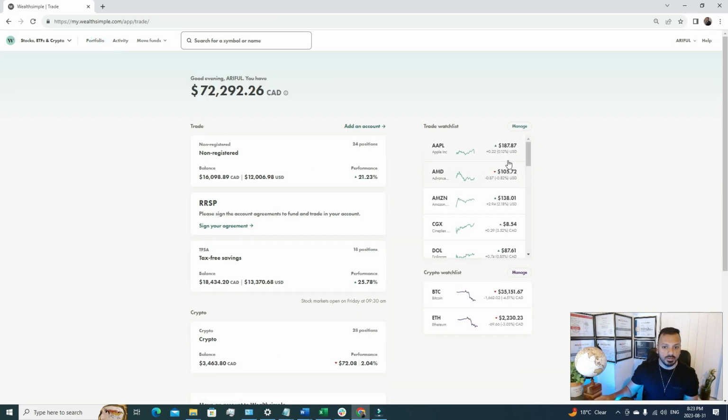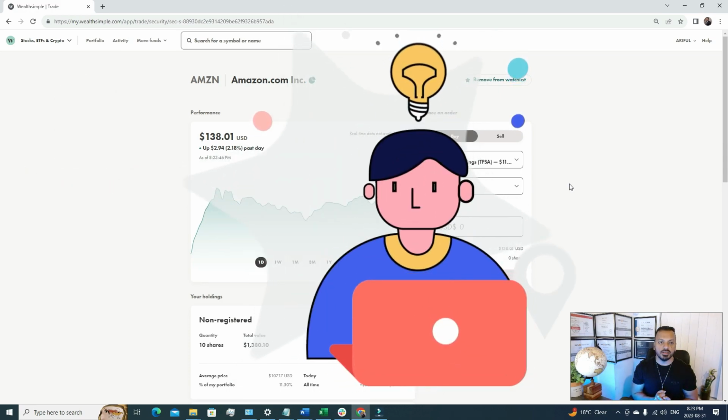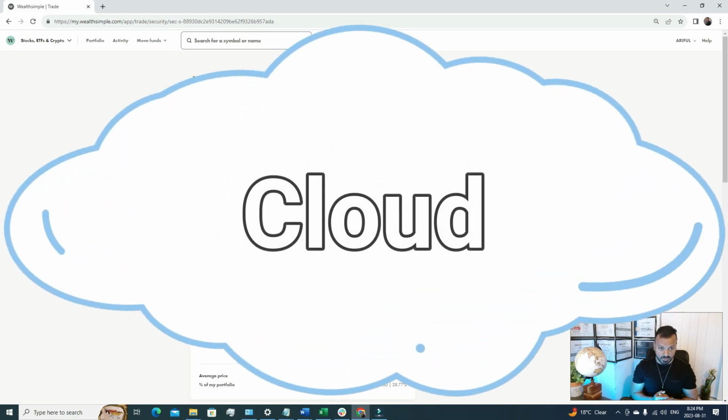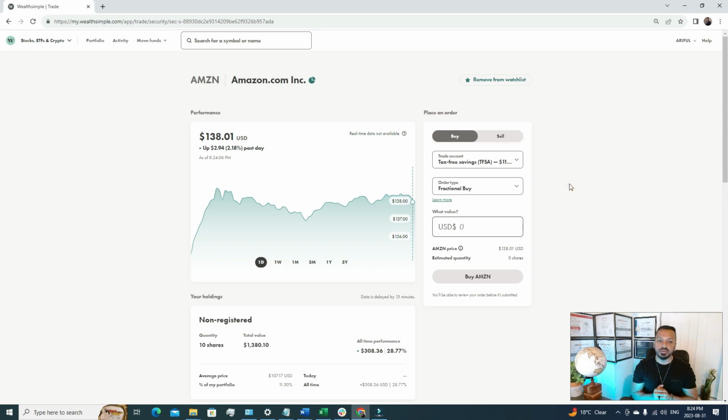So this is my third one. The fourth one that I am holding right now is Amazon. There are two reasons why I like this share. The first reason is that I am a tech guy. You can see my certification in the background, more of the cloudy stuff. And Amazon provides AWS, Amazon Web Services. It's the leader of the cloud computing field. And this is going to be very big, because cloud computing is the new hot topic in the market. So for that reason I really like it.